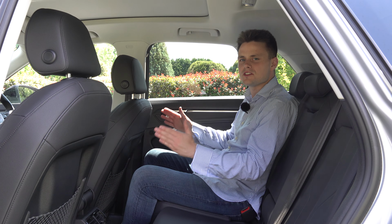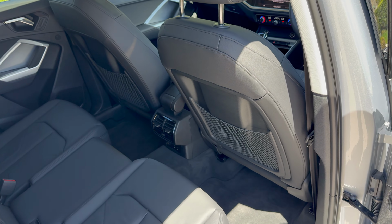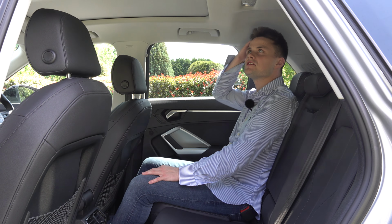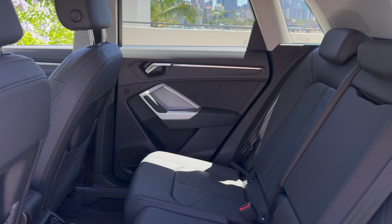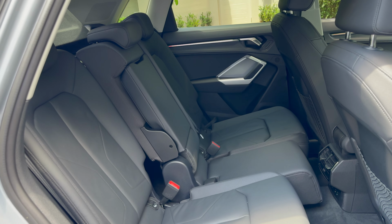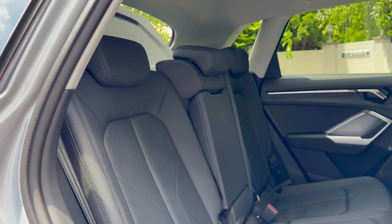Okay, moving on to the second row. So this front driver's seat is set in my position, and from what we can see, I've got decent knee room, my toes slide under the seat, and I've also got good headroom. And it's also worth noting that you can slide the second row seats forwards and backwards to make some more room in the boot, or you could also recline them forwards or backwards.